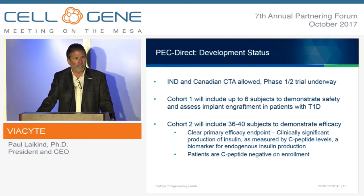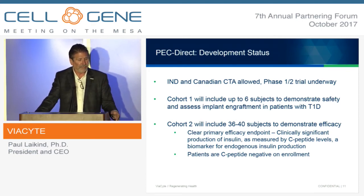We pull them out at 4, 8, 12, 16 weeks. So we've got the first group of patients implanted and are starting to get that data back. It's still early, but I'll show you a little bit of what we're learning.